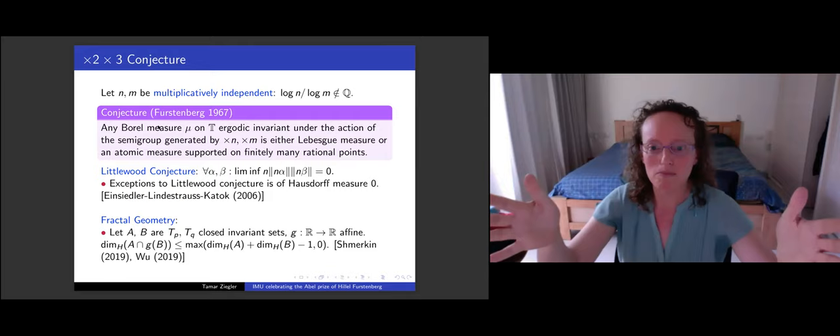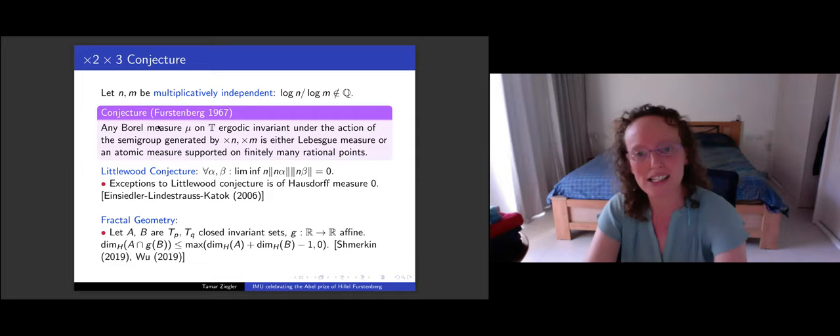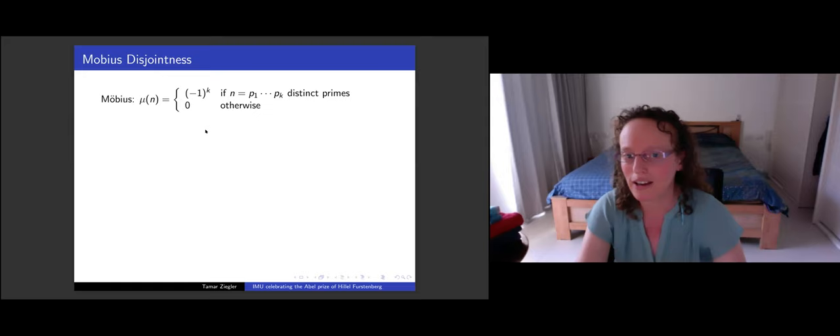These are the things that Furstenberg maybe had in mind when he introduced this theory of disjointness. But as I said, I want to introduce an unexpected direction that took place in recent years. This is related to a function from number theory called the Möbius function. What is the Möbius function? It takes the value minus one to the k if n is a product of k distinct primes, and zero otherwise.